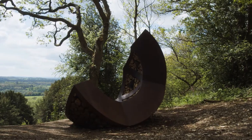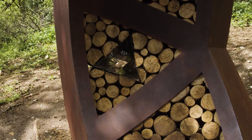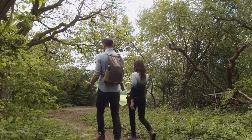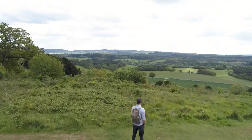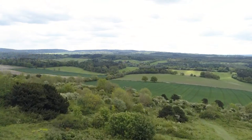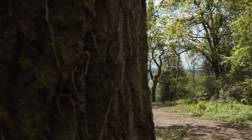This piece by artist Will Nash is inspired by the faceted structure of an insect's eye. Newlands Corner also offers plenty of woodlands to explore and has spectacular, inspiring views across the Weald, the ridge of the South Downs. I've come here to meet Ali Clark, Programme Manager for Surrey Hills Art, to understand a bit more about the artwork you can find along the North Downs Way.